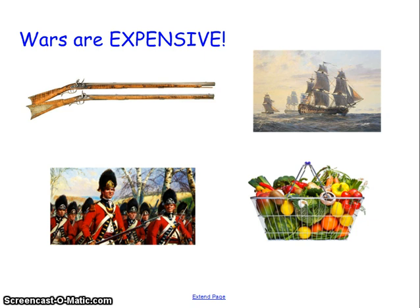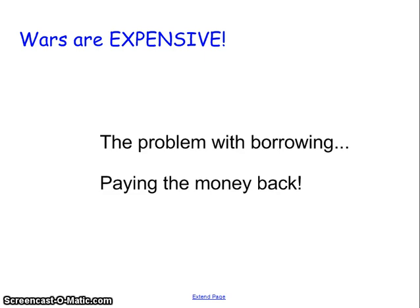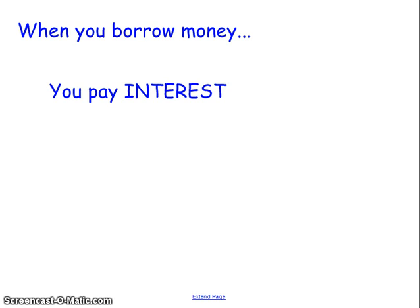So here's what ended up happening. Britain ended up having to borrow lots and lots of money because that's what governments do when they run out of money. Where do they borrow money from? They borrow from banks, they borrow from wealthy people, they borrow from other countries. Regardless of where they got it from, the problem is they have to pay the money back. That usually does tend to get in the way. And not only that, they had to pay the money back with interest, which is a fee basically that you pay for the pleasure of borrowing the money.